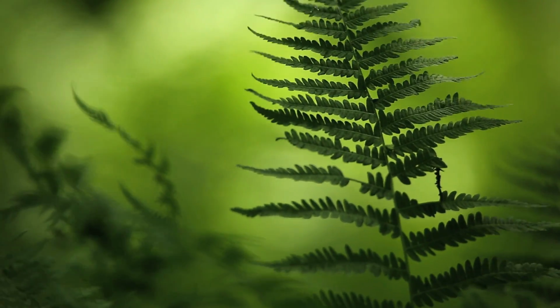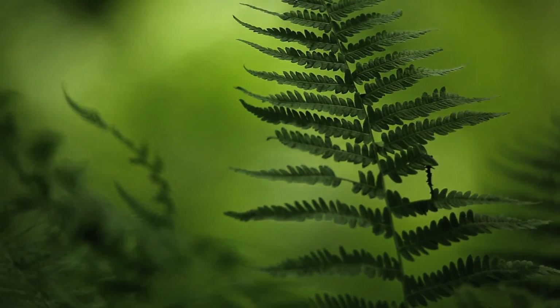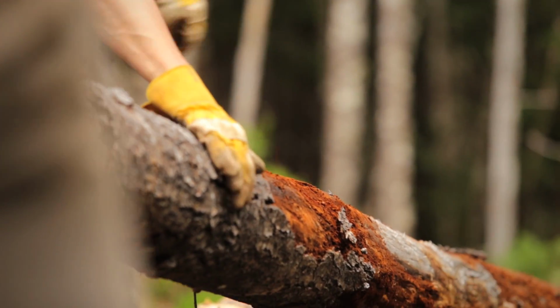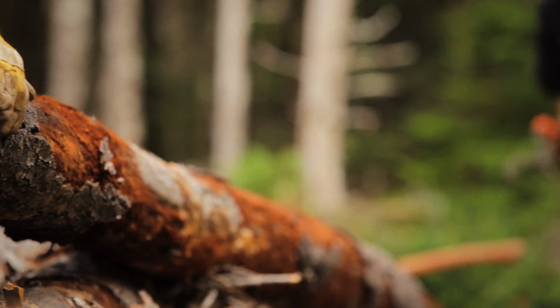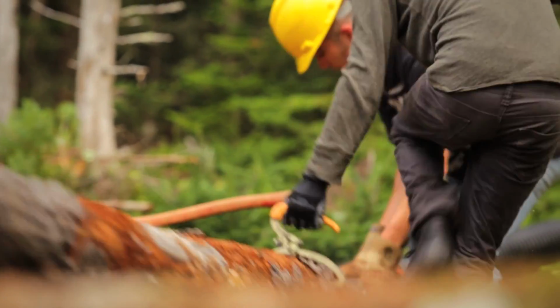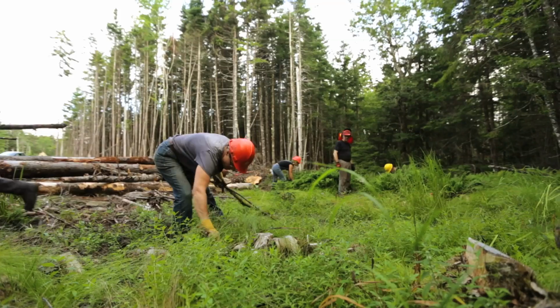A big part of the project in the last 5 years has been building infrastructure to give us access to the land so that we can do harvests. So we've been building roads and bridges. This was an interesting place because it's an intermittent stream. So half the year it's dry, but half the year it's very wet and quite wide as well. So we were interested in how we could cross it without disturbing the area too much.